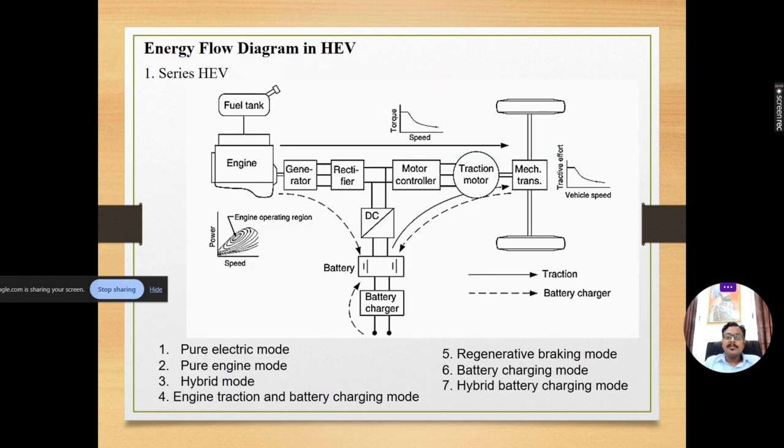Now we need to understand the power flow. This is the basic skeleton of a series hybrid vehicle. You may see that some arrows have been shown here. The solid arrow is the traction, and the dashed or dotted arrow is the battery charging mechanism. As I said, there are two types, series and parallel, and there should be a different energy management system for series and parallel.